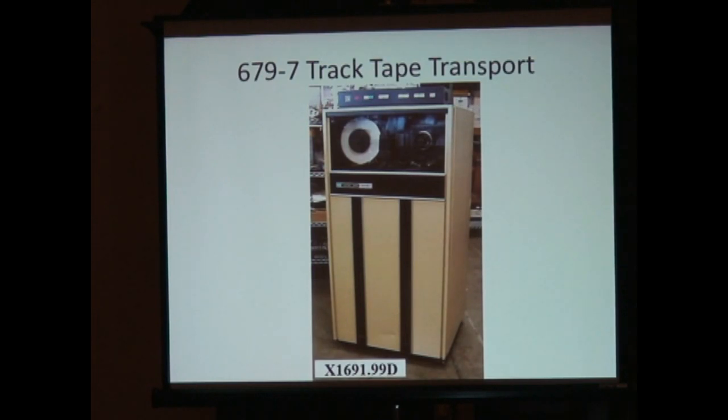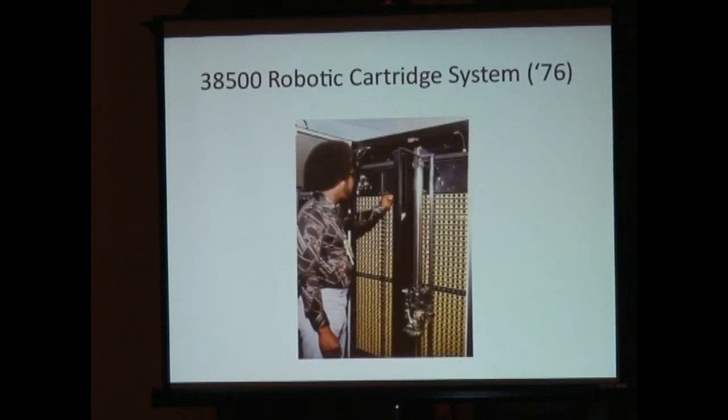Later on, we started buying CDC tape transports, the GCR mode tape transports, in quite large quantities, and then Fujitsu came along and put the kibosh on that as well. There was also a robotic cartridge system. This is in 1976. The yellow things you can see there are the cartridges.